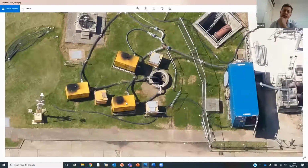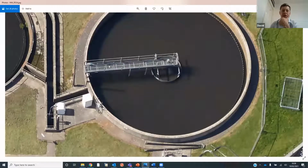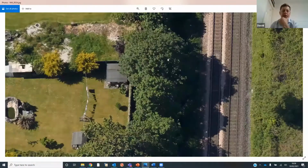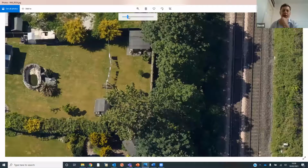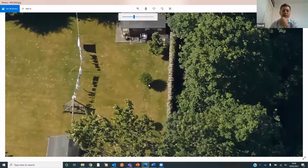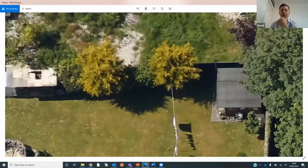So this is a water treatment site, and I think that gives a pretty good feel for the level of detail that you're going to be able to see. Temporary fencing there, obviously all the pipe work that's going on. You can see the handrails along that walkway there. If I just zoom out over to a back garden setting, you can see people's washing line. So hopefully that gives you a feel for the level of detail.